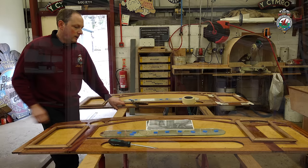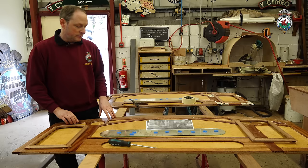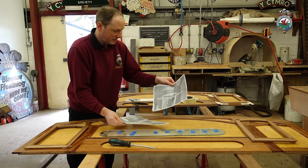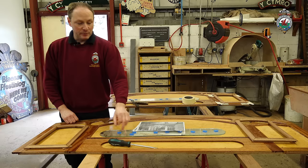So these are part of the Talyllyn carriage. They're the first class end walls that Toussac's been working on. And much like the first carriage, which we have pictures of, not very good pictures, but some pictures that he's been working to, they're exactly the same style as the other ones. So there'll be a luggage rack attached here once it's been installed in the carriage, and you can see where the mirror will go, and then there's picture frames as well.